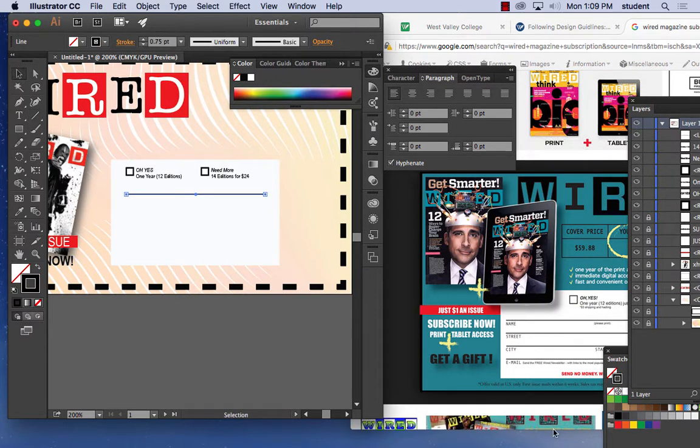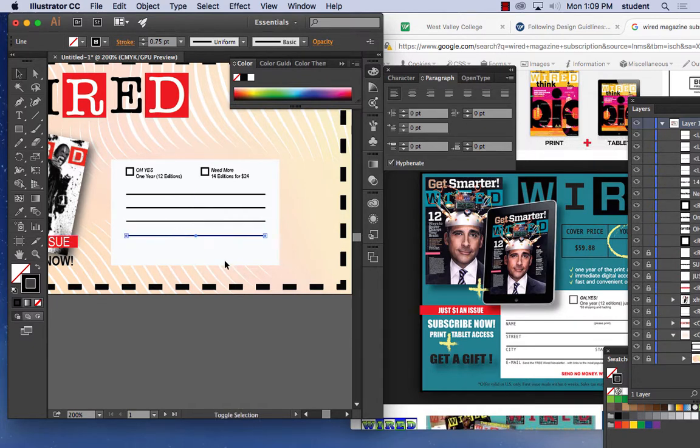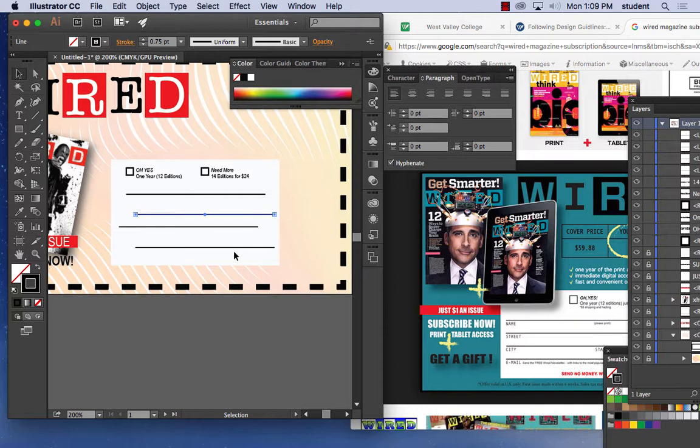And then to make the other ones, there's a couple ways you could do it. You can go Option, click, and drag. Option, click, and drag. But they might not be perfectly even. Maybe we did something like this. My Option, click, and dragging isn't very good. So how can I make these 4 lines aligned and evenly spaced?